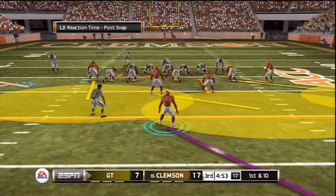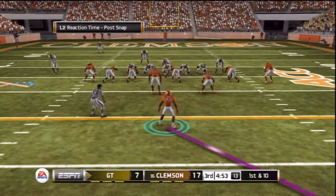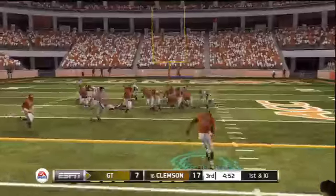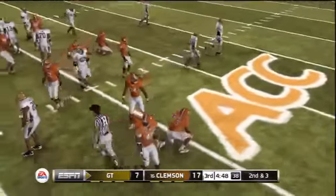All right, halftime is over. Let's go out now for the second half, and let's take this victory. Two quarters to go. Here's the handoff. And, Sammy, come on. Just lay a shoulder into him. Let him know you're there.